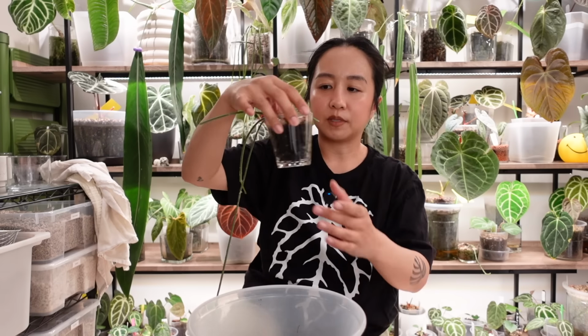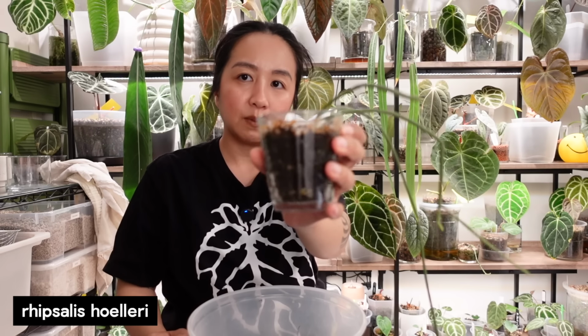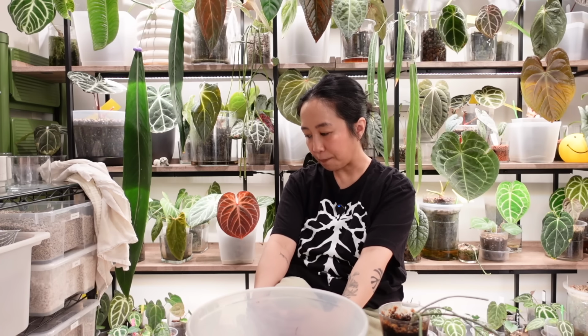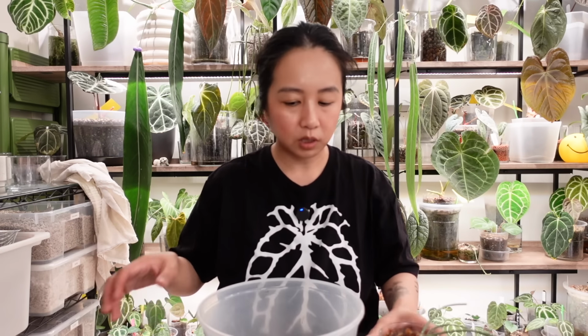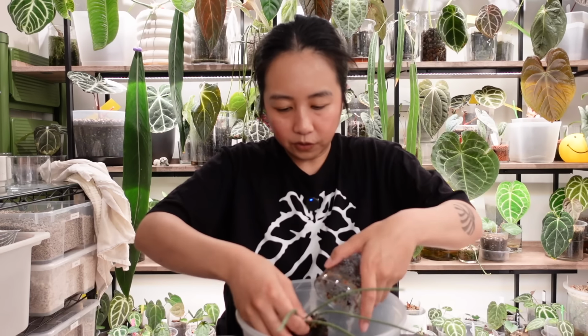On to happier times. My Rhipsalis hoelleri. Yeah, it's in a really tiny pot and I just want to get it out of here. So what am I thinking? What do I want to concoct here? I almost want to say mineral magic mix. This one does have really fine hairline roots, and so I'm kind of thinking Rooting Riches is the direction I want to go. So let's just get this out of here first.